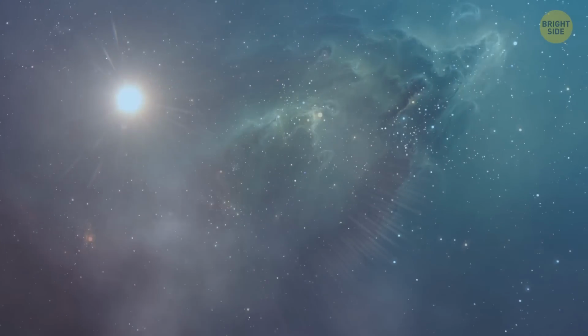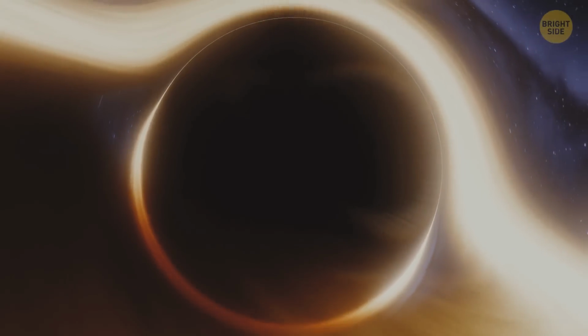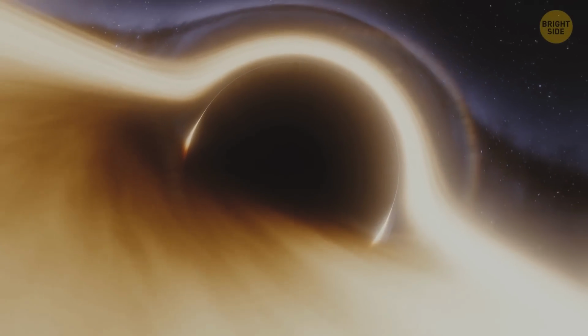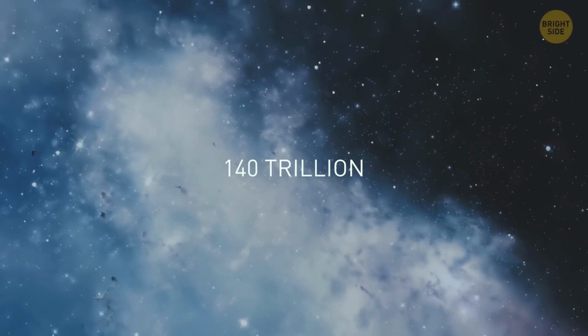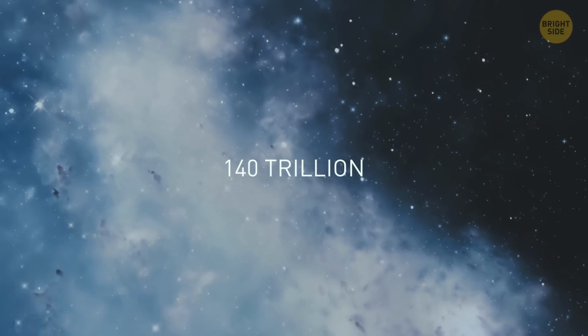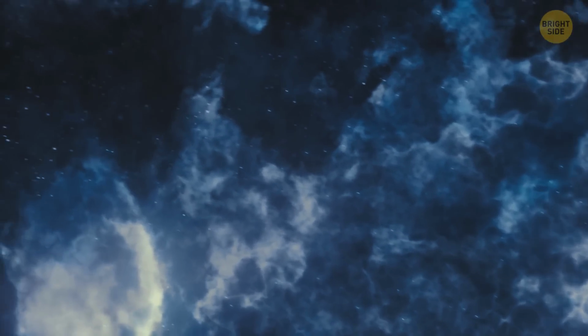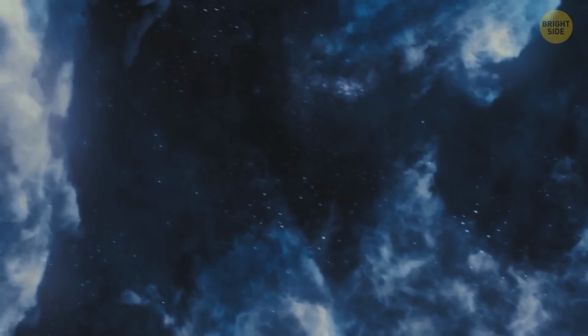A cloud of water vapor is floating in space. It surrounds a supermassive black hole 12 billion light-years away from Earth. The cloud contains 140 trillion times the entire volume of water on our planet. Astronomers think this water cloud appeared just 1.6 billion years later than the universe itself.